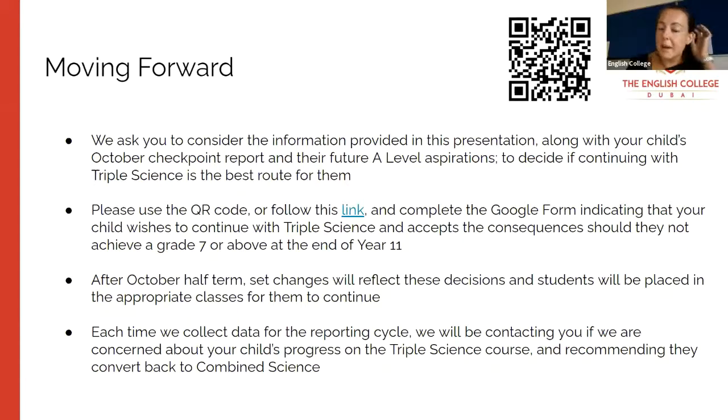Okay, so somebody said, does the GCSE pool plus the triple science equal 10 GCSEs, and the combined science would only equal 9 GCSEs? Is there any opportunity to do triple science but drop a different subject, so only do 9 GCSEs?